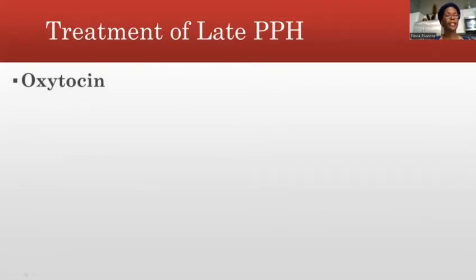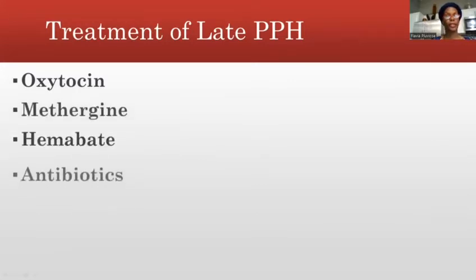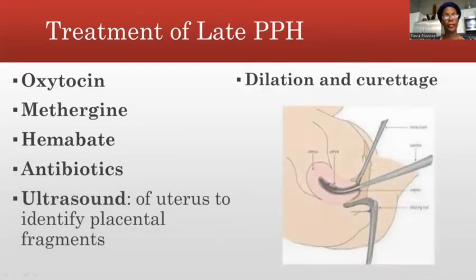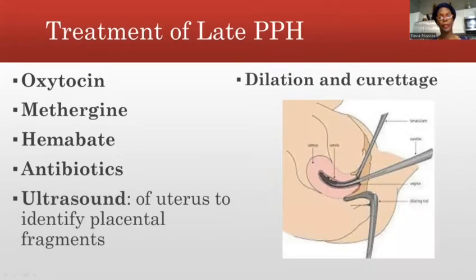Well, of course, we're going to give oxytocin, Methergine, Hemabate, antibiotics if she has an infection. And usually the doctor does an ultrasound before to see if it's retained placental fragment. And then they will either try to manually remove it, or they'll do what we call a dilation and curettage. Okay? And the dilation and curettage is pretty painful, guys. Again, try to medicate the patient before doing this procedure.